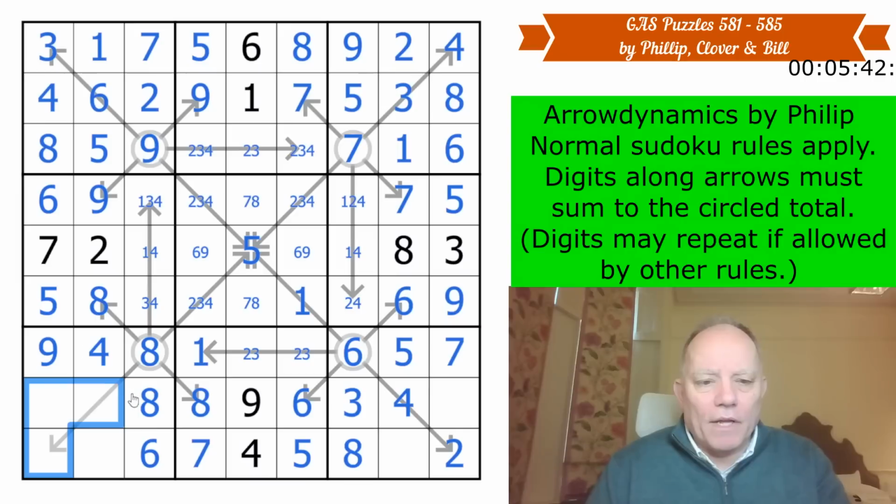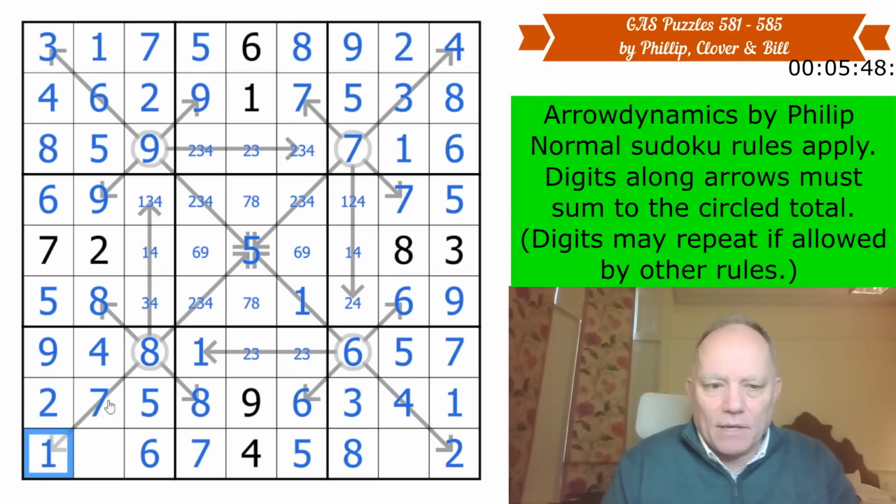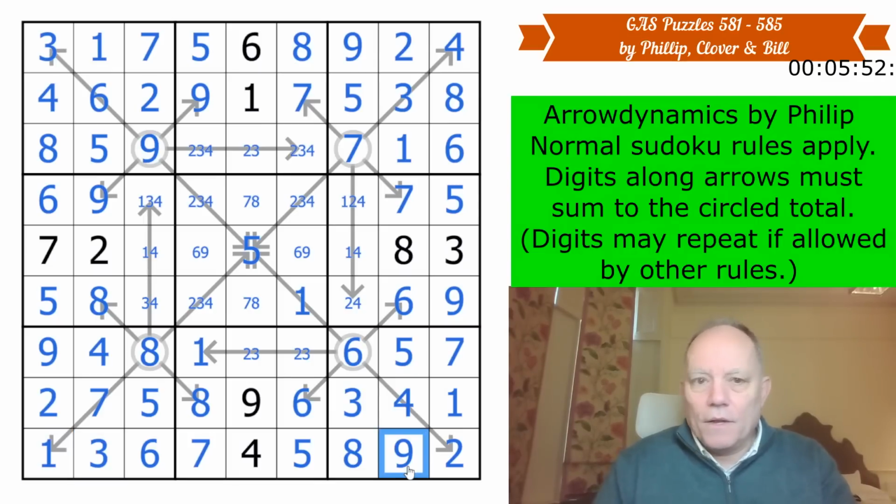Okay, what's gone wrong is that's meant to be a 5. 1. Let's see if this still works. Yes, it does. Okay, so I just misled myself somehow in the corner. 9. Now I've just got the center to go back to and finish off.